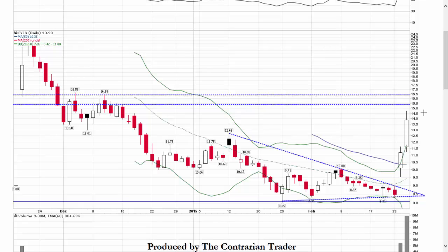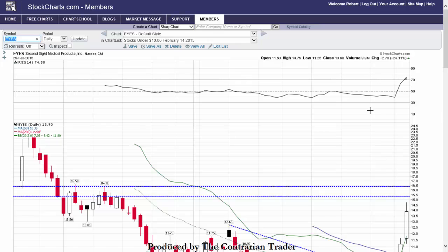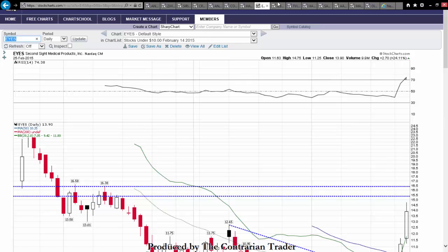Then once you see some bottoming action, like bottoming tails such as back here or back here, you see a candlestick day like that, that's your opportunity to get long. So I will be watching EYES, pardon the pun, and we'll be looking to get long. Cutting edge technology, huge revenue grower. And that's how it made it onto our screen.